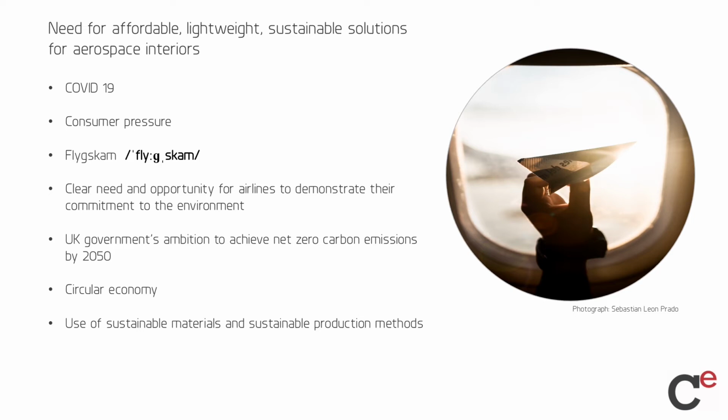It's maybe useful to talk briefly about the landscape within which this innovation sits, in order to reinforce the need for the approach we've taken on this structural component and continue to take with the development of our other new products. COVID-19 continues to economically damage the travel sector. Consumer pressure is being put on airlines by passengers who are better educated about climate change, and the Swedish even have created a new word, flygskam, to describe flight shaming. There's a real need and opportunity for airlines to demonstrate their commitment to the environment.